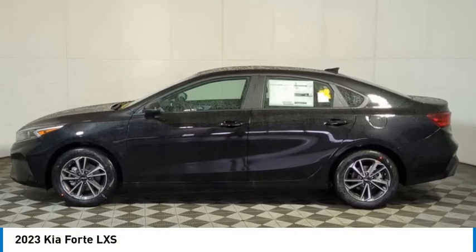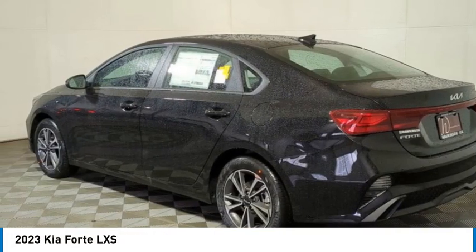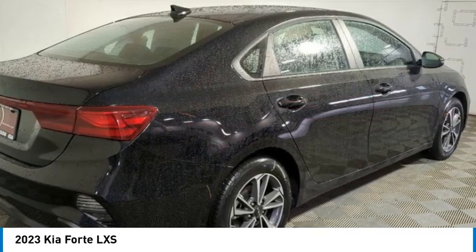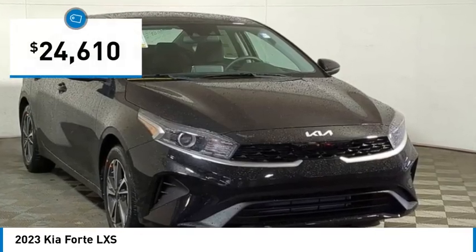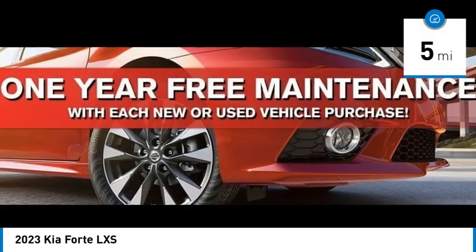Stop by and take a look at the 2023 Forte. If you're looking for a trendy and feature-laden compact sedan, the Kia Forte is for you. It offers an exceptional combination of innovative design, high-quality engineering, and outstanding value, and is priced below $25,000. This vehicle has less than 100 miles.